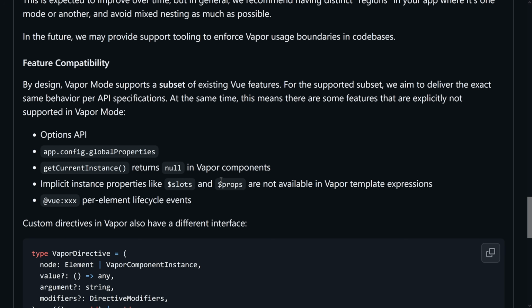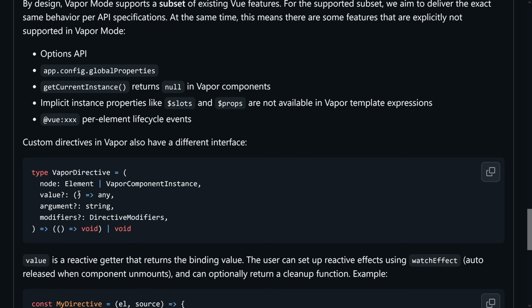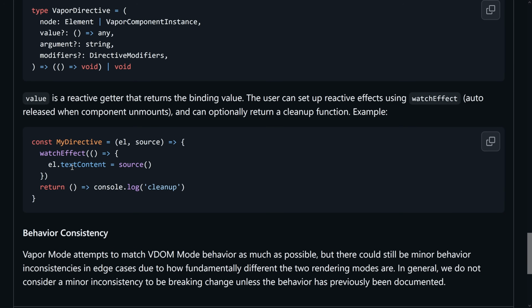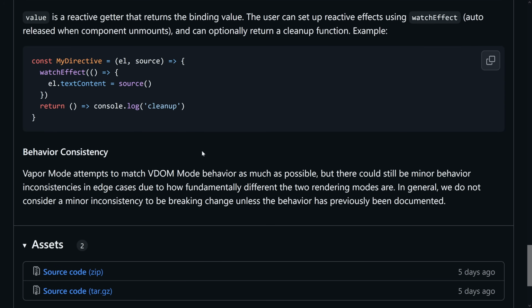Also other things like $slots, $props not available, and some add-view per element lifecycle events, which you probably shouldn't use anyway, right? Last but not least, also the directives have a different signature now in Vapor mode, because I can actually use things like watchEffect in there straight away, very similar to what is happening under the hood in templating too. Eventually, keep in mind, it's still alpha, so there might be some inconsistencies that will be fixed. If you see anything, don't forget to report it and mention it.